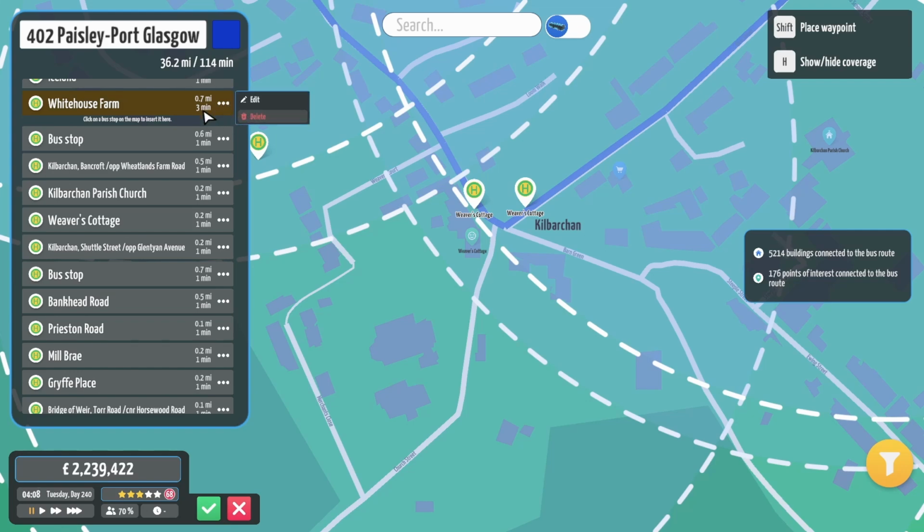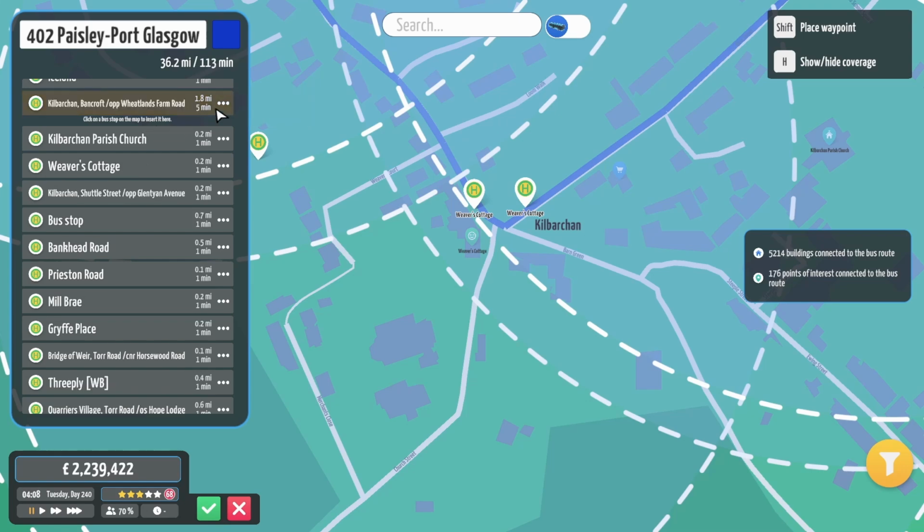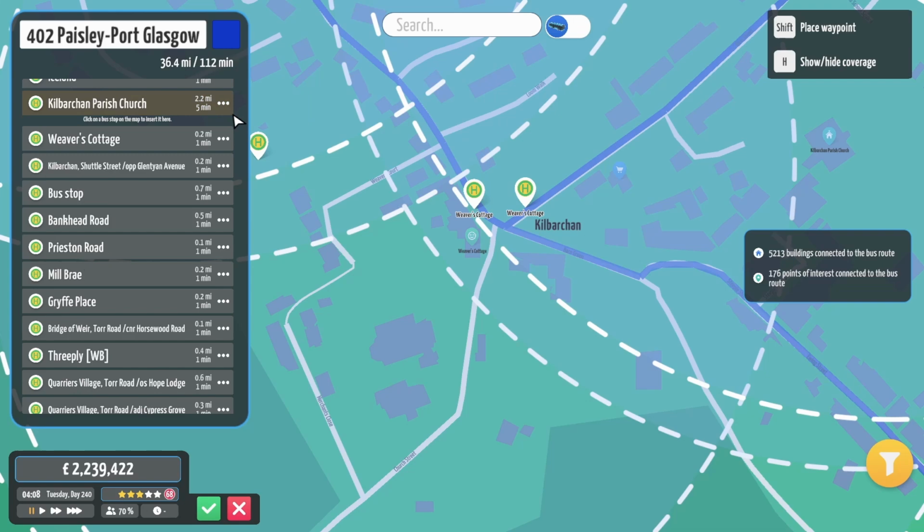So yes, you can fix your routes when you put them in. It's just a bit annoying because you have to delete each stop one by one, and then you have to make sure that it's not selected the next stop along before you start putting stops in again. Off camera, I had to deal with that with the 311. I've made some changes to the 311, which was good. The 311 now works a lot better as a route.